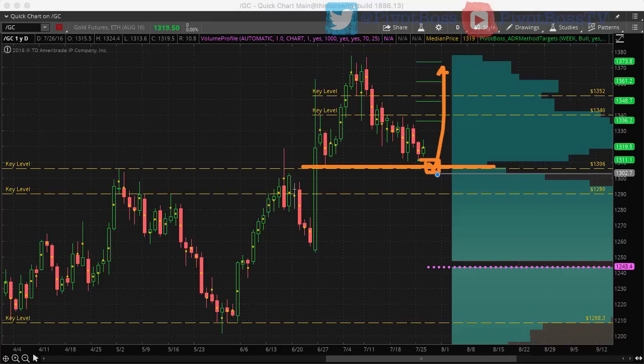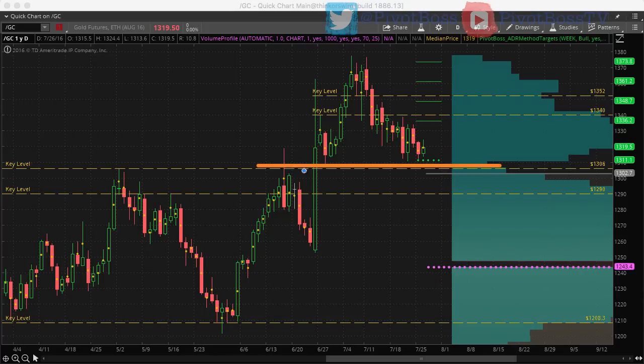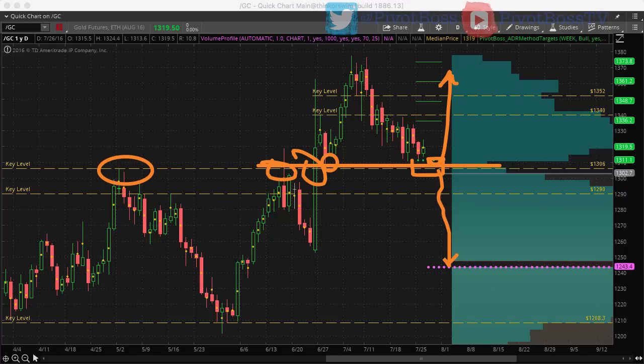Failure to hold that level, if price pushes through it and closes well below it, for example, closing below 1300, that could be a sign that price is heading back to value at 1243, followed by a move to the opposite edge of the key range at 1208.30. So right now, this is an important pivot in the charts. It had been resistance. Price went bid and held. So right now, bulls want to keep it bid for a push higher. Otherwise, this thing could be headed right back to composite value.